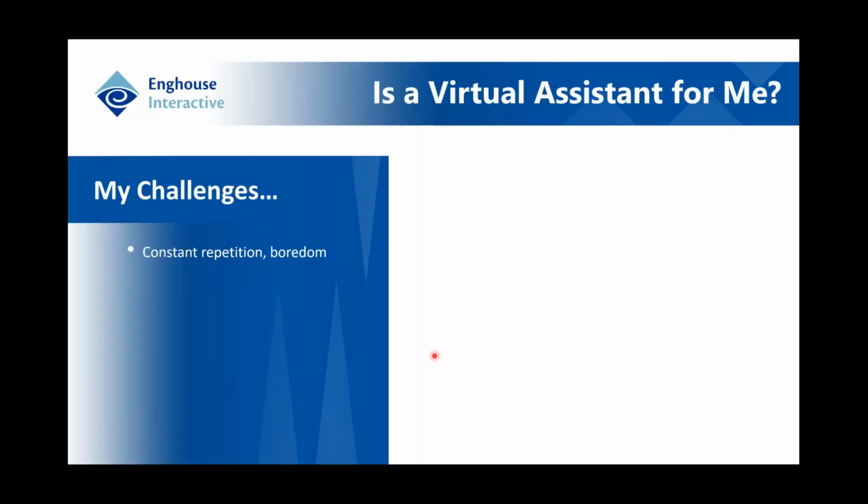Okay, so this is where it gets interesting. Is a virtual assistant something that we might need? Because unless you need it, it's not worth looking at. But these are some of the challenges, I suppose, that people have. And then we can look at some of the possibilities of what a virtual assistant can provide to help assist with those.